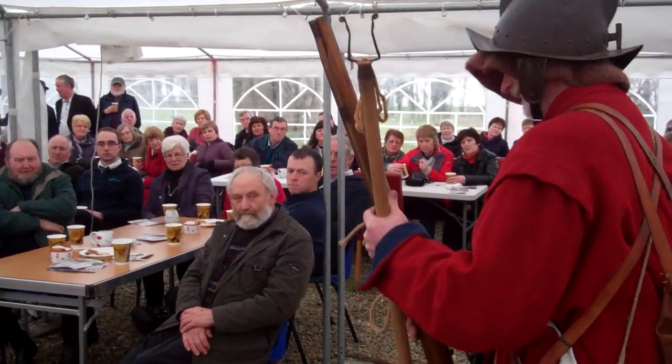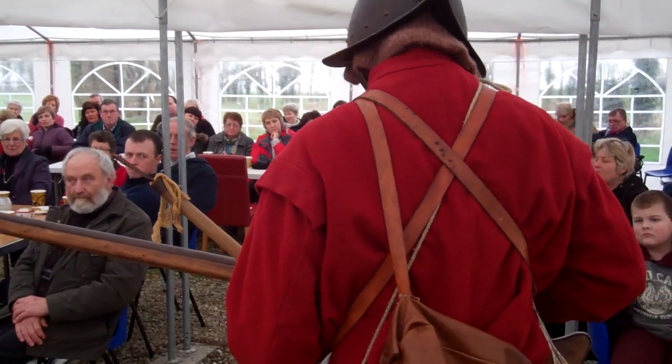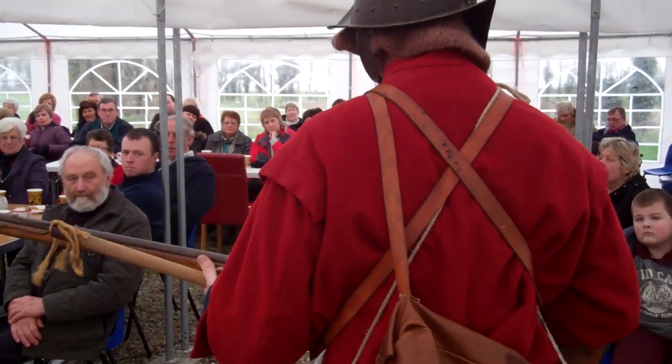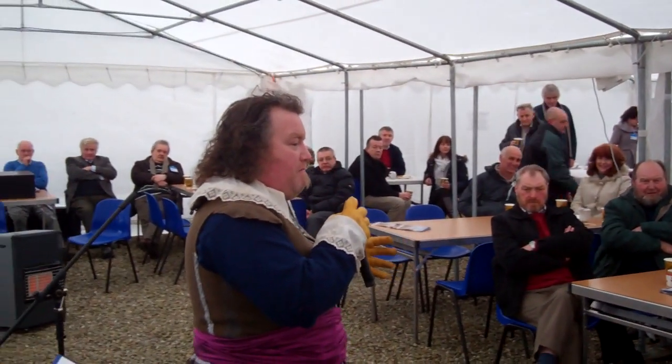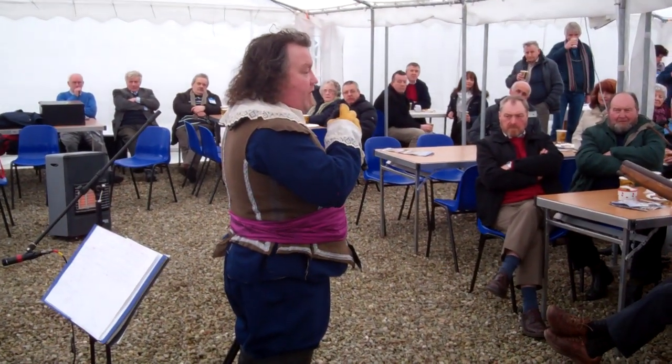Now the thing about this is that if you don't have a scouring stick for your musket, it's useless. And this is one of the reasons it was such a serious military offence to actually discharge your scouring stick when you were firing the musket.